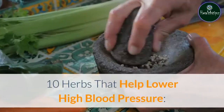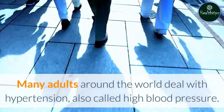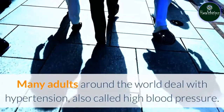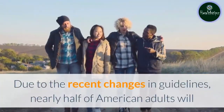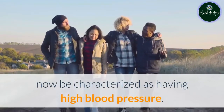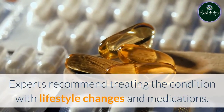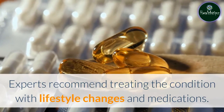10 herbs that help lower high blood pressure. Many adults around the world deal with hypertension, also called high blood pressure. Due to the recent changes in guidelines, nearly half of American adults will now be characterized as having high blood pressure. Experts recommend treating the condition with lifestyle changes and medications.